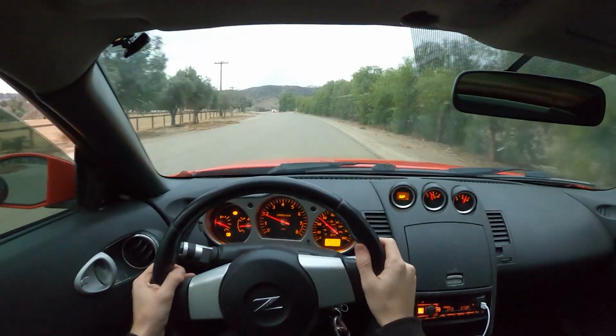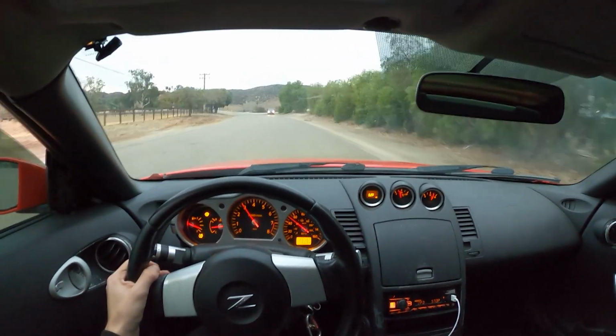And then it does that. Just from owning these two cars, I will forever love these two cars.